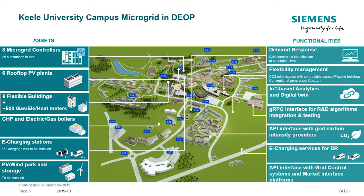So about the functionalities, as I already mentioned, demand response is of course one of the functionalities that is needed in such a big and complicated network where many substations are controlled and where there are platforms that are also playing a role in identifying constraints in the network and, let's say, calling flexibility to us in order to balance again demand and supply inside this network.